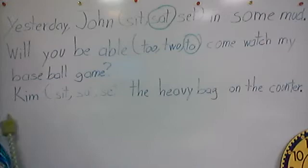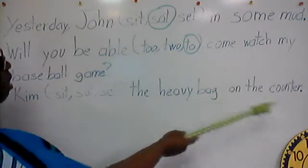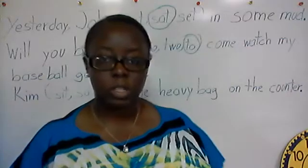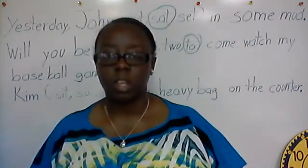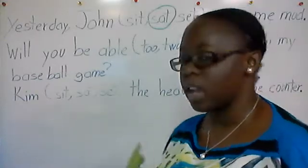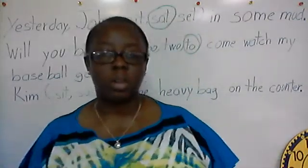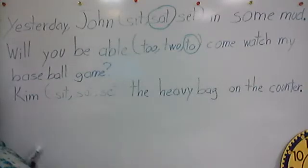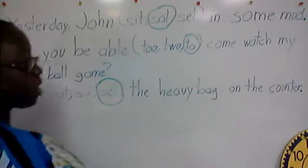The last sentence says, Kim, this is one of my friend's names. Kim sat or set the heavy bag on the counter. Now, once again, sit is when you are resting yourself somewhere. This is something only a person can do, or like animals can do, like a dog can sit down, or mostly people are the ones who do the sitting. Okay, so here we don't see Kim doing the sitting. She either sat or set something down on the counter. And so sit is when you're going to rest or be seated, and then set is when you're going to put something down. So since she put the heavy bag on the counter, we would use the word set. So Kim set the heavy bag on the counter.